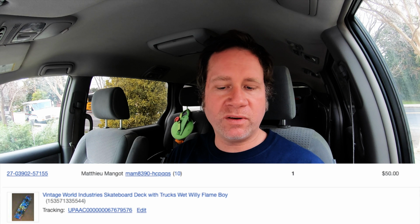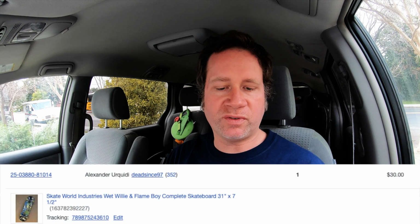I got those two World Industry skateboards. One of them sold for $50. The other World Industry skateboard sold for $30. I paid $9 for both of them. The Zuka sports frame bag, the one with the bows and the gift, I bought for $5, sold for $50. And last but not least, the Yamaha RXZ9 stereo receiver, I paid $10, sold for $400.